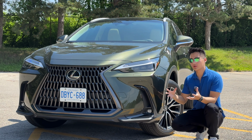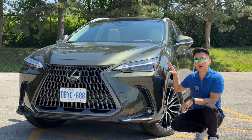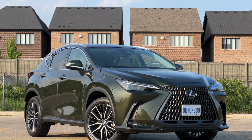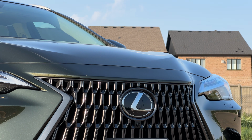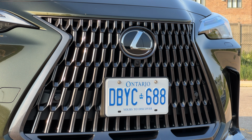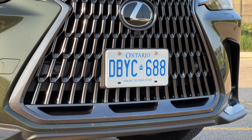In terms of the exterior, this tester is painted in the Nori Green Pearl color, and I gotta be honest with you, I love this color. It looks so good, especially under the sun. The NX itself is also a pretty good looking crossover in my opinion, but the RX looks better, I think.